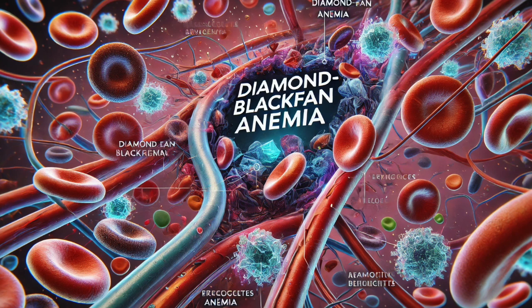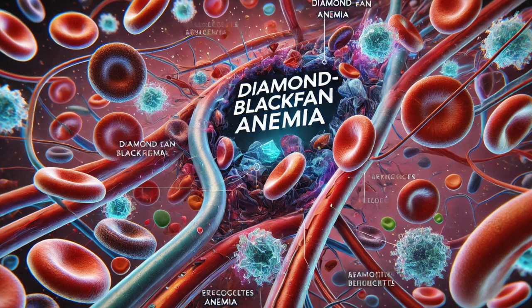So these physical anomalies are just another piece of the puzzle. Another clue that helps clinicians diagnose DBA and understand, well, its broader impact. Precisely. But it's really important to remember that while these anomalies are common, they're not absolutely necessary for a diagnosis. Some people with DBA have completely normal physical features. So you can't rule out DBA just because a baby doesn't have a triphalangeal thumb. Right. It's always essential to consider the whole picture, looking at all the clinical and laboratory findings together.